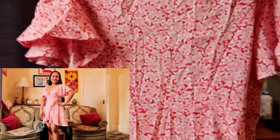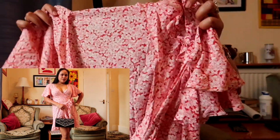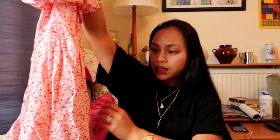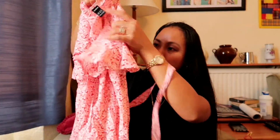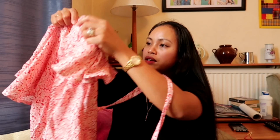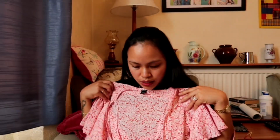Tapos yung likod niya is plain. Ang kagandahan nito, pag may belt, nakakaliit siya ng waistline. So, medyo maiksi din siya. I think this is gonna be lagpas lang ng tuhod. Pero hindi naman siya masyadong maiksi. Tapos, may pa-ruffle. I'm gonna rate this one 8 out of 10. Maganda rin yung kanyang tela. So, yan yung ating next.